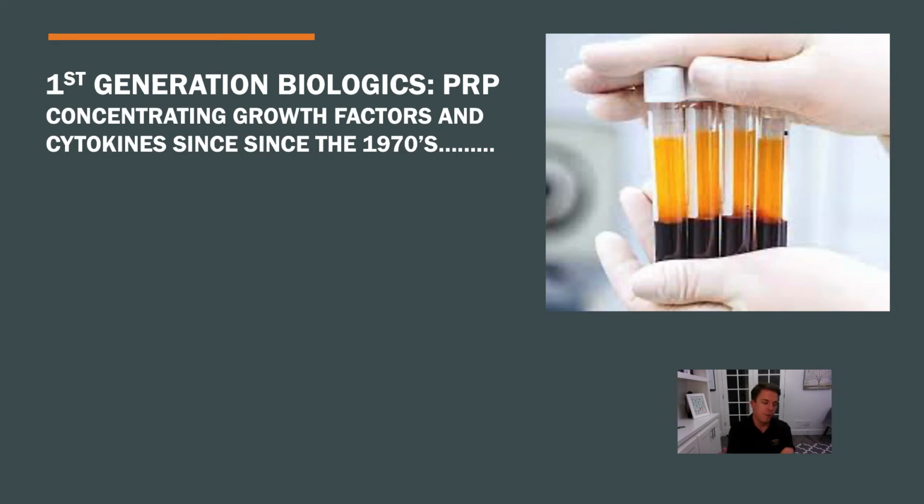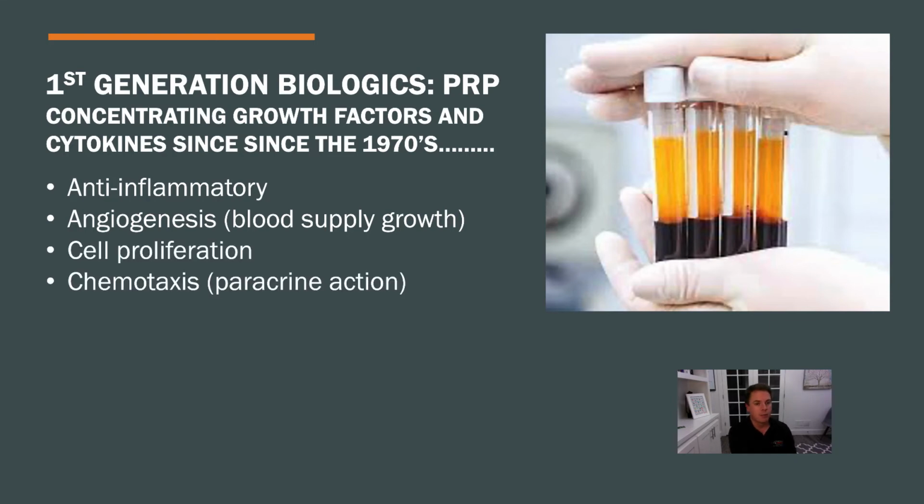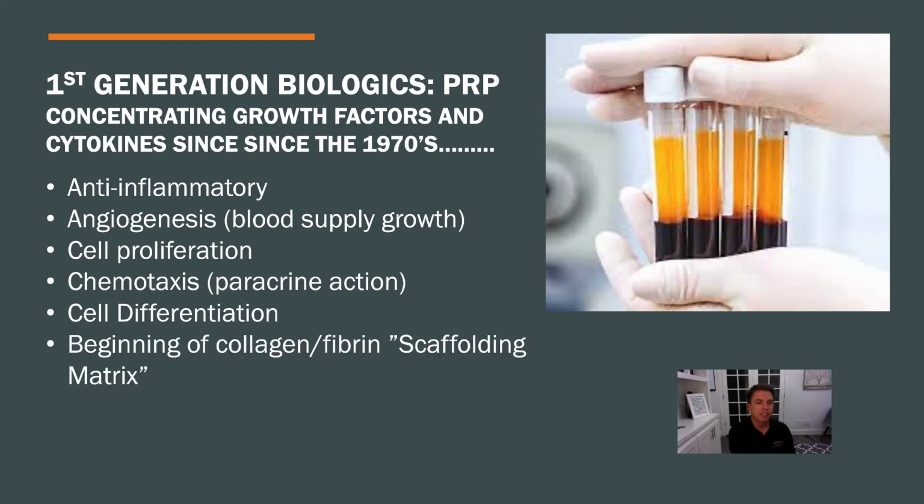And what PRP does is basically, number one, it's anti-inflammatory. That plasma is full of growth factors and cytokines to knock the inflammation down. They are responsible for angiogenesis, which means it will help blood supply to grow. It does help those cells to proliferate, and it stimulates chemotaxis, or that paracrine action, one cell telling the other cells what to do. It can stimulate your own stem cell response, which helps differentiate cells. And then it begins to build what we call the collagen fibrin scaffolding matrix.